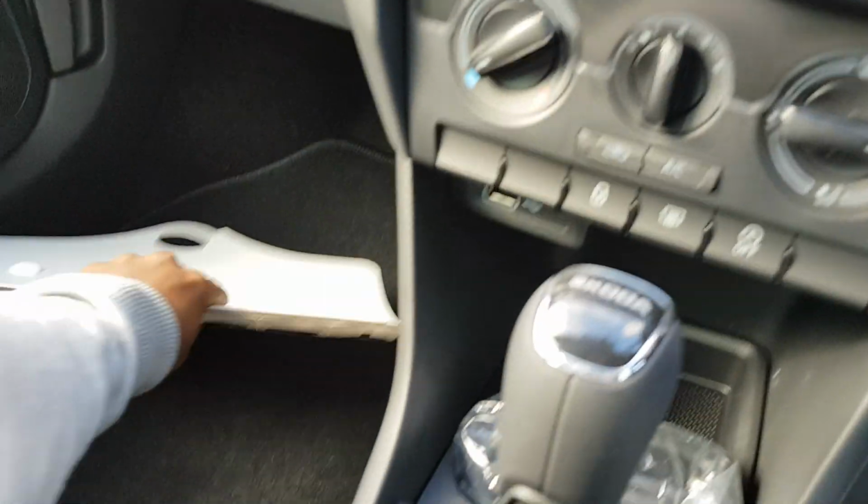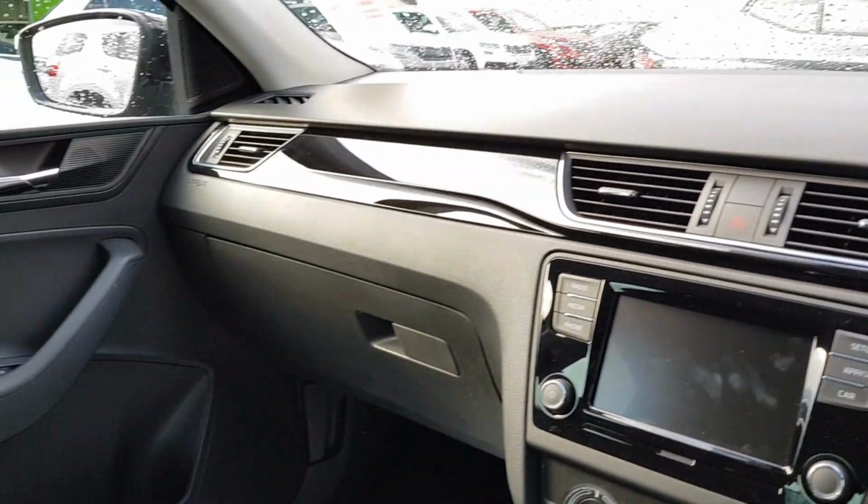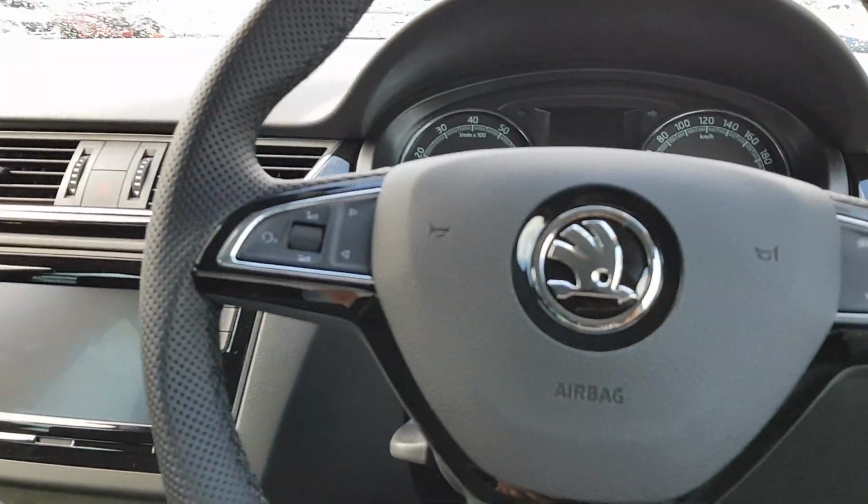Oh, nice seats. So I'll just put this to the ground, it looks a bit nicer. So here's the interior of the Skoda Rapid.